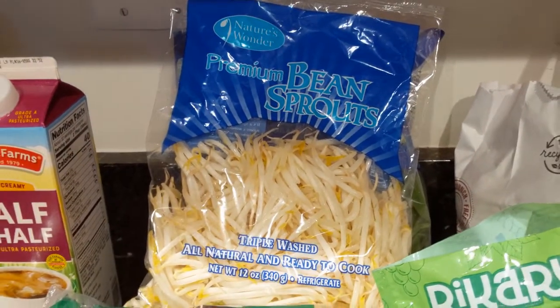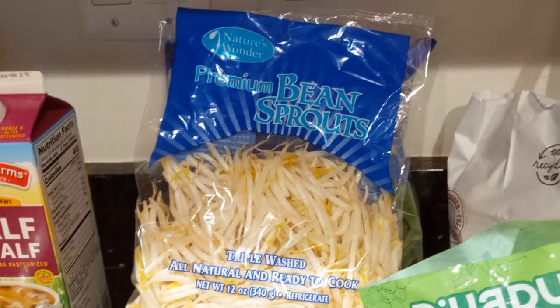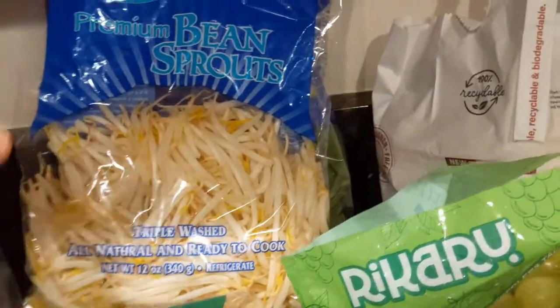So I don't have that many fresh produce left right now, so I'm just buying what they mentioned in the recipe, and included bean sprouts and mushrooms. So that's two of the things that are going to go in there, aside from onions.